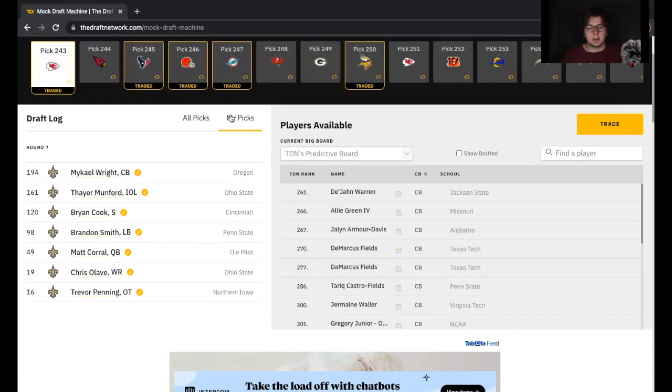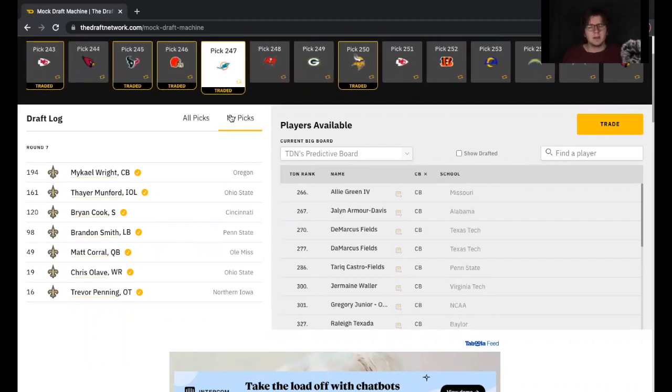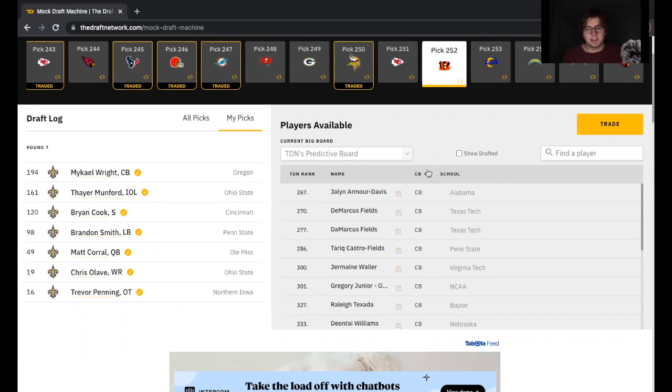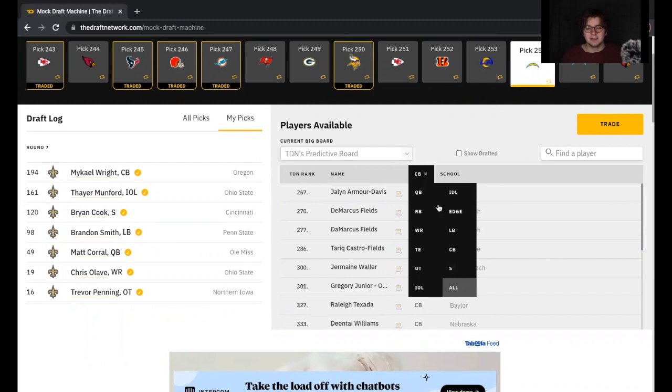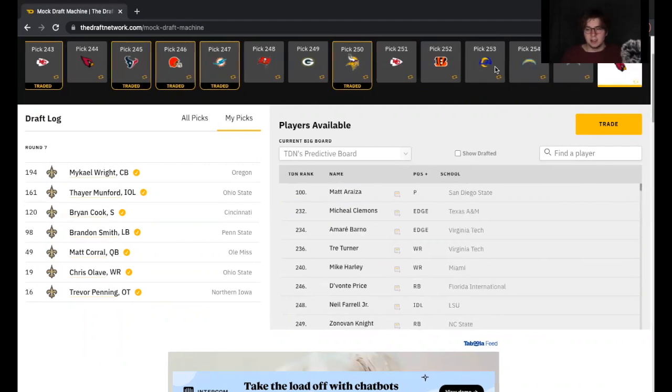And then you look at Brandon Smith, Brian Cook. They've played some big games in their career, and they've also been really impactful on defenses. So I think we've done enough here to help this team win and get a lot better. Now, do I kind of wish I was able to draft Matt Araiza? Of course, but maybe he'll be a high priority UDFA signing.